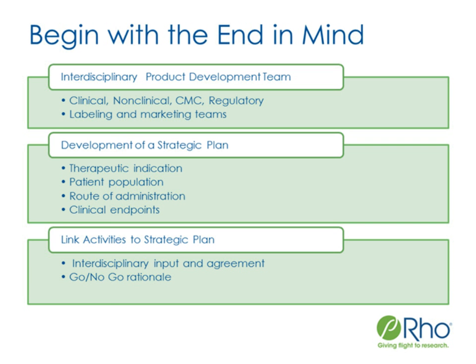The development plan is a living document that should be revisited and revised throughout your clinical program by obtaining interdisciplinary input and agreement to any new or modified strategies being pursued, and by introducing go-no-go rationale at specific pivot points during your program, at which point you determine to either proceed with or terminate the current development strategy based on predetermined criteria.